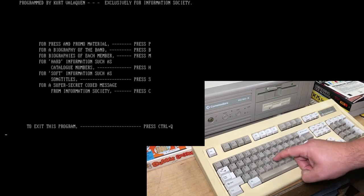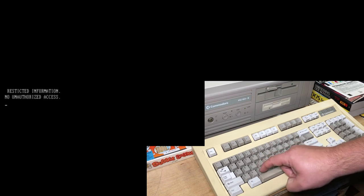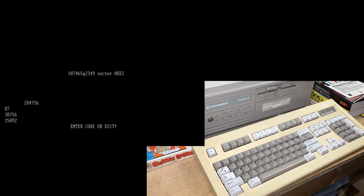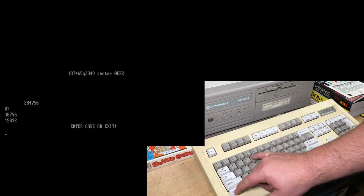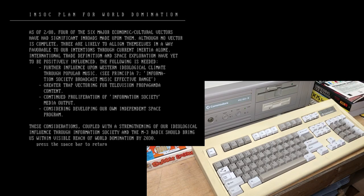So, biographies of the band, B. Information Society's perspectives, C. Restricted information. Okay, so R. Ooh! 187 sector OE, some random numbers. Enter code or exit. Code 2. Control R. Oh, I guess it worked.